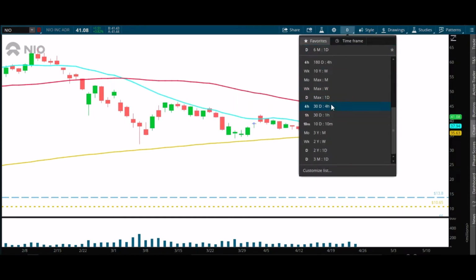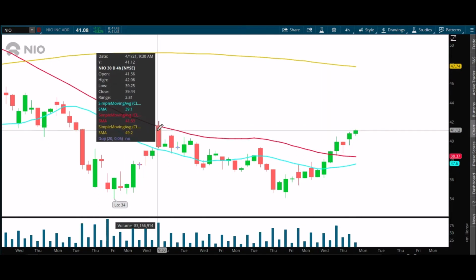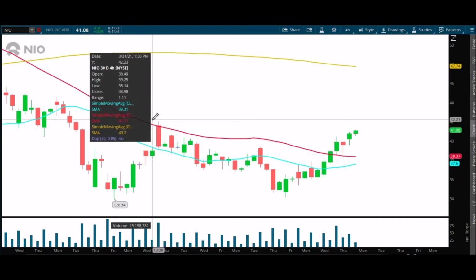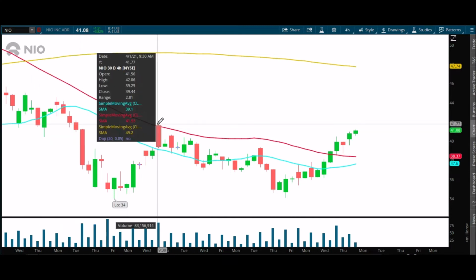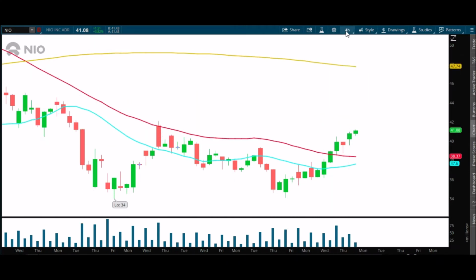Let's look at a 4-hour chart also. I like the 4-hour chart more for day trading, and of course the 10-minute chart. So the high here is 42.06, so I would again take probably a short trade around there. Again, it's in the moment though. We have to wait until we see how things open, because it could open right above those levels, and that changes the entire trade. Then we're talking about completely different areas of resistance.